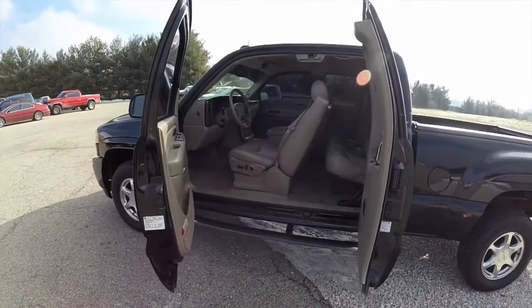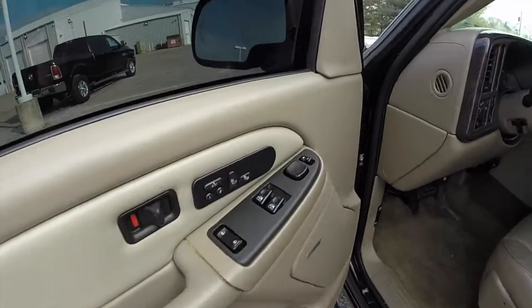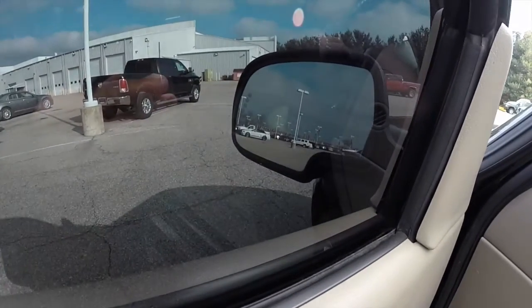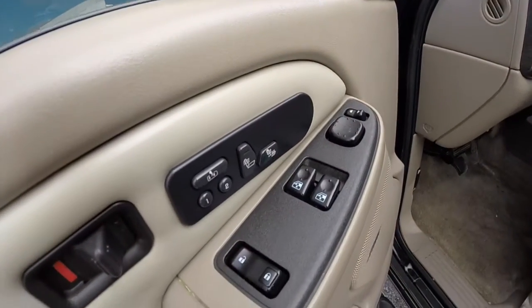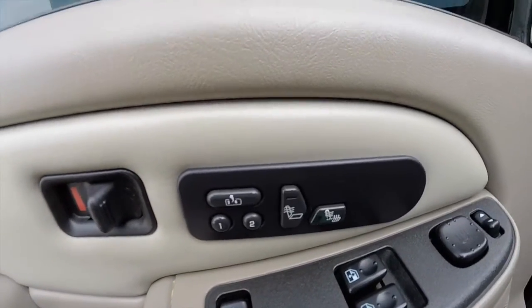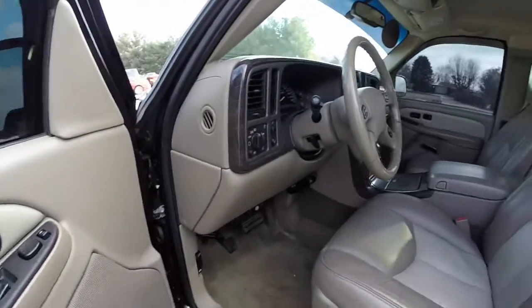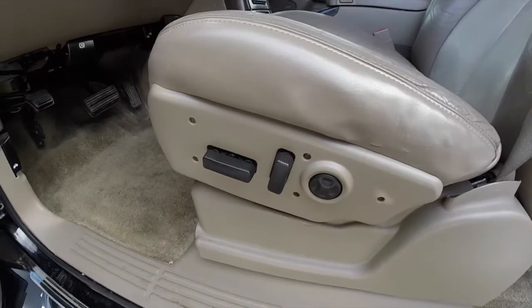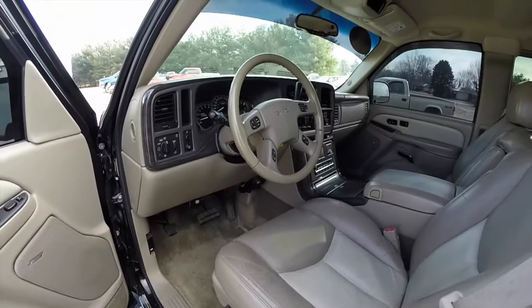Alright, so inside this vehicle does have the four opening doors. Power fold-away mirrors with integrated signals. Also have power windows and power door locks. Two driver memory with easy exit feature and heated seats. Does also have the Bose premium audio system. 8-way power driver and passenger seat with 4-way adjustable lumbar support. Leather wrapped steering wheel. Automatic headlamps.